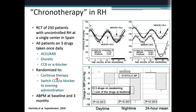And then finally, what about this idea of chronotherapy, right? The idea of timing medications at different times of the day to try to achieve better outcomes for our patients. There's been a number of investigators, mostly in Europe, that have been really interested in this concept. This is an example, a randomized trial of 250 patients with uncontrolled resistant hypertension at a single center in Spain. All patients were on 3 medications, mostly in a rational combination. They had some patients on alpha blockers.